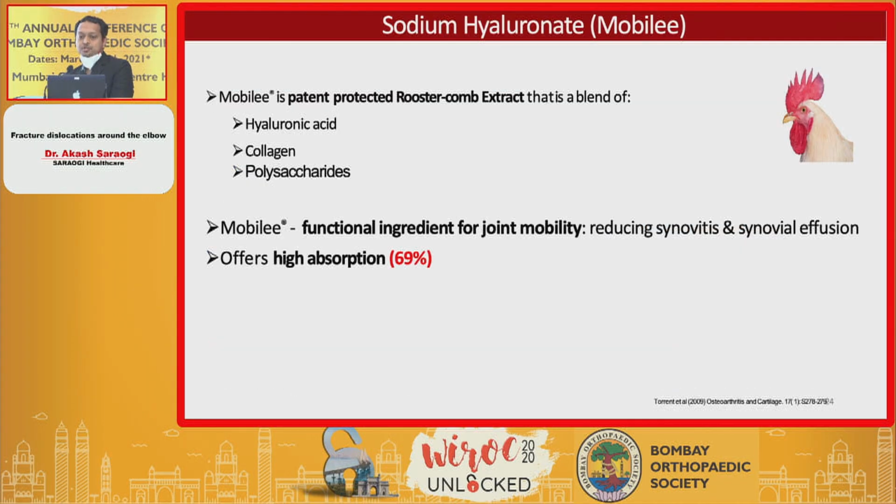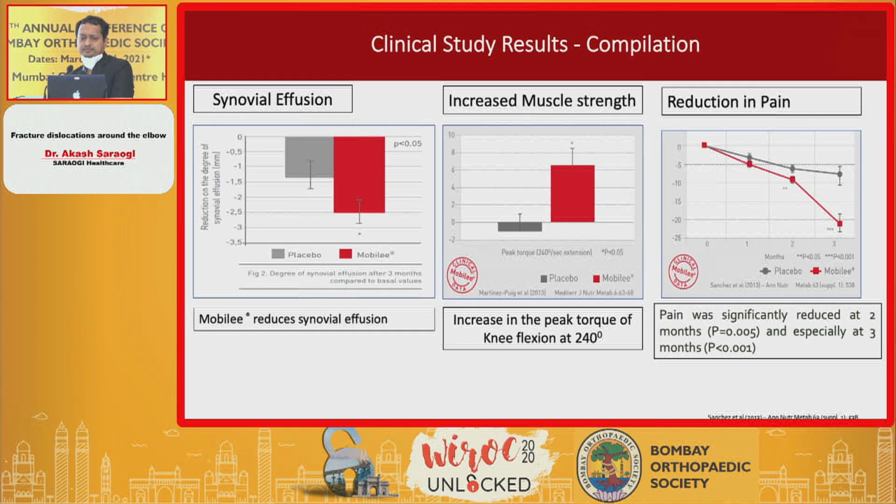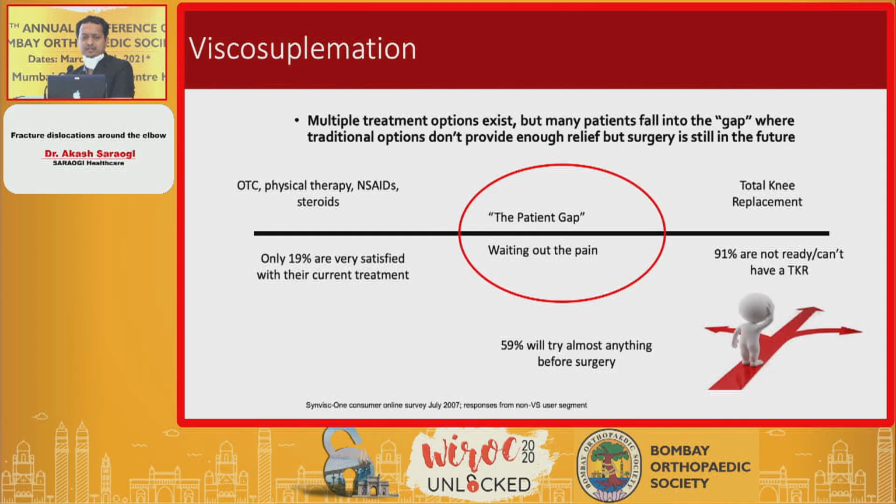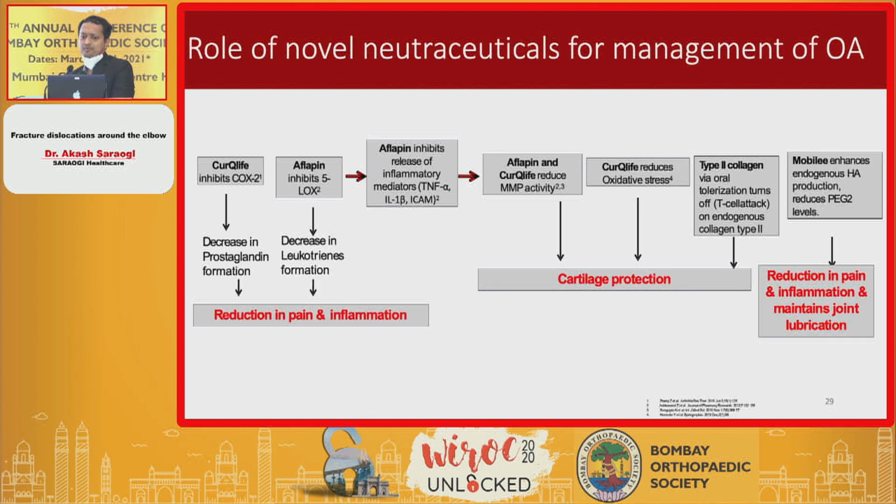Well, we all use sodium hyaluronate in our practice, and Mobilee is something which enhances the bioavailability of hyaluronate in our body. It offers almost 70% absorption. This is a clinical study which talks about the improvement in synovial effusion, increase in muscle strength, and reduction in pain. This is a summary of the clinical trials. Of course, there are some patients who are neither this way nor that way, and there is some role of viscosupplementation which can act as a stopgap for them.